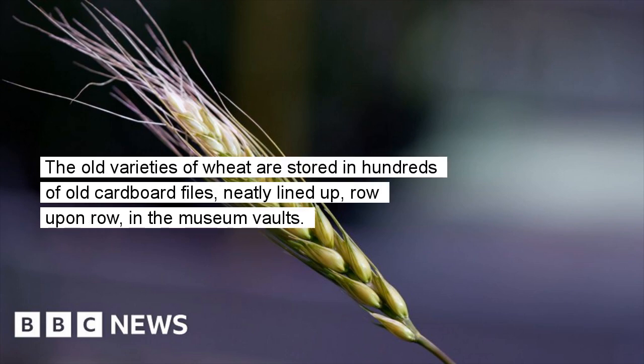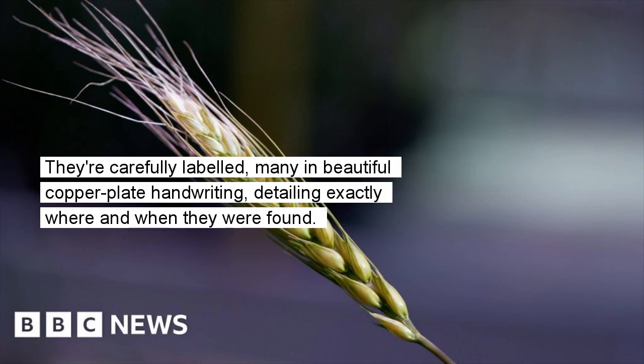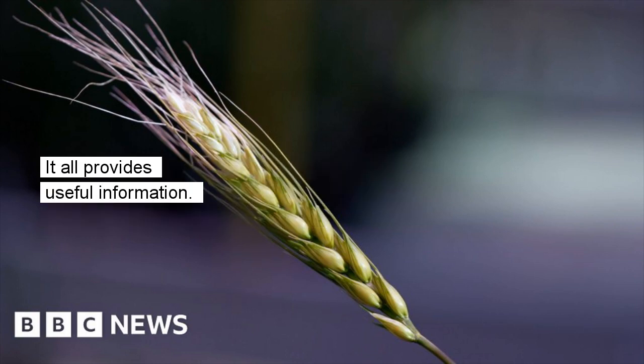The old varieties of wheat are stored in hundreds of old cardboard files, neatly lined up, row upon row, in the museum vaults. Each one contains dried leaves, stems, or ears of grain, and sometimes all three, from centuries ago. They're carefully labeled, many in beautiful copperplate handwriting, detailing exactly where and when they were found. It all provides useful information.